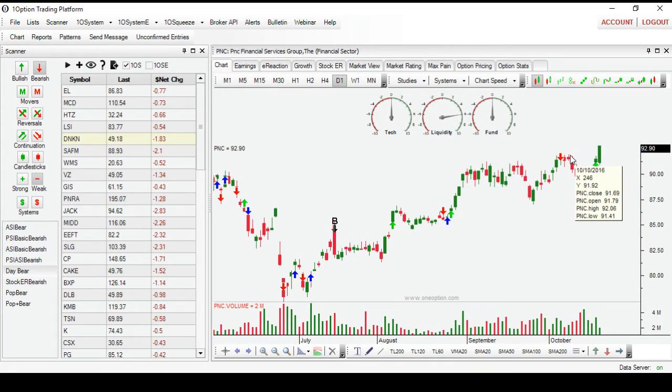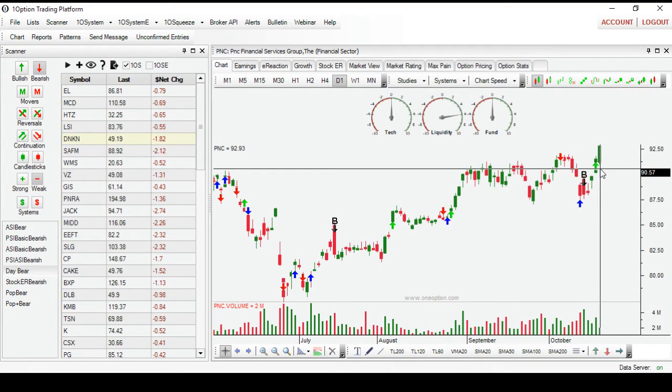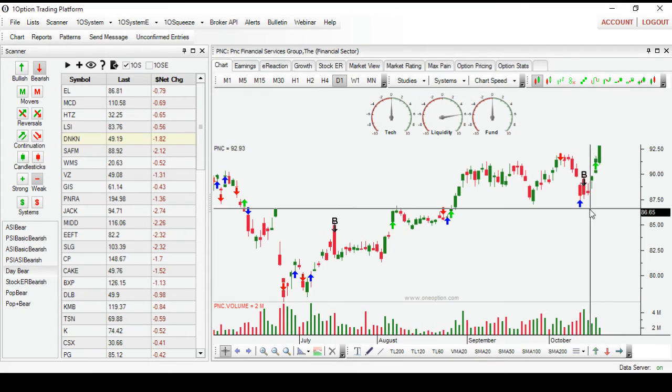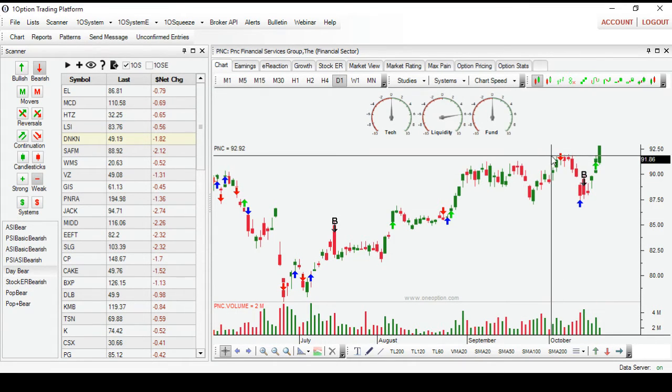We look for price compression. Here you can see a horizontal high on the stock. There you can see a horizontal low on the stock. So this area right in here is the compression that we're looking for. We're also looking for a breakout, which we had right there. We're also looking for a buy signal from my trading system, which we had right there. We're also looking for high volume, which we had right there. So we have all four criteria: compression, buy signal, breakout, heavy volume.